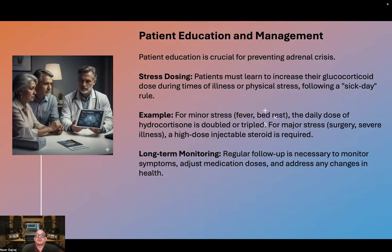Patient education and management. Patient education is crucial for preventing adrenal crisis. Stress dosing: patients must learn to increase their glucocorticoid dose during times of illness or physical stress. For example, for minor stress, fever, bed rest, the daily dose of hydrocortisone is doubled or tripled. For major stress, surgery, severe illness, a high-dose injectable steroid is required. Long-term monitoring: regular follow-up is necessary to monitor symptoms, adjust medication doses, and address any changes in health.